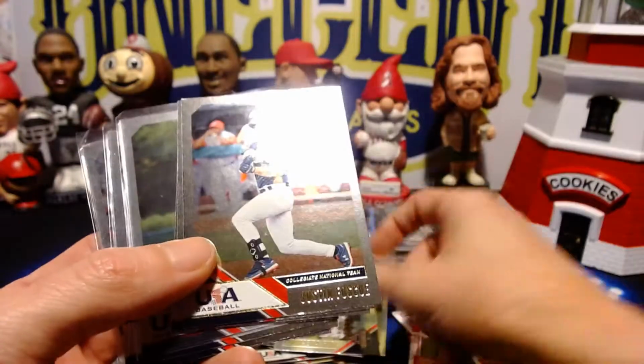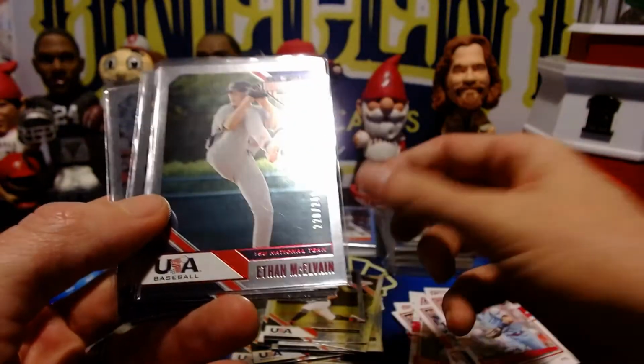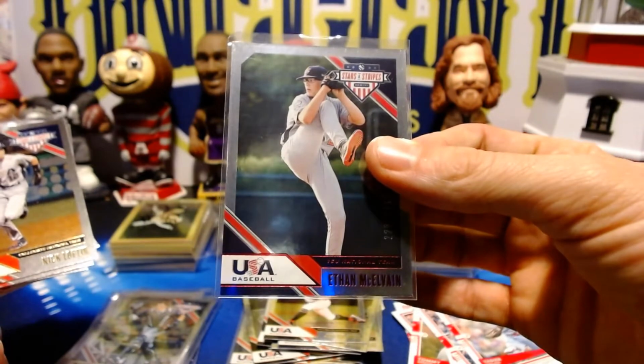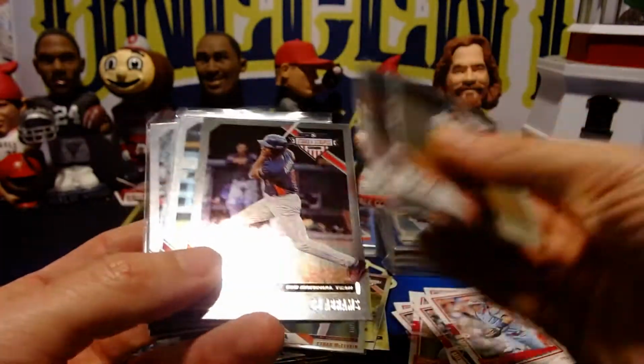So we'll keep going here. Justin Furstad. Ethan, here's a numbered one. Ethan McElvain. And keep flipping through some.